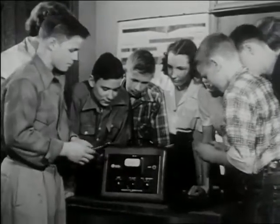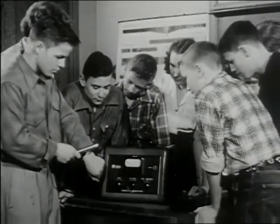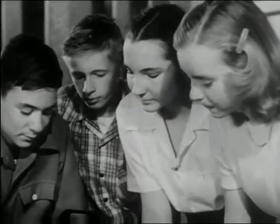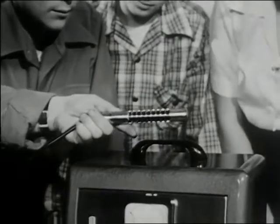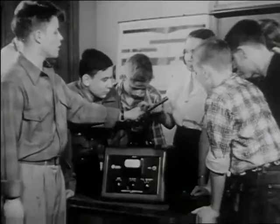The luminous dial on this watch also gives off radioactive rays, which we hear on the Geiger counter. Even when there's no radioactive material near, the Geiger counter continues to click. This is caused by cosmic radiation that continually bombards us from outer space. But we don't get enough cosmic radiation to harm us.